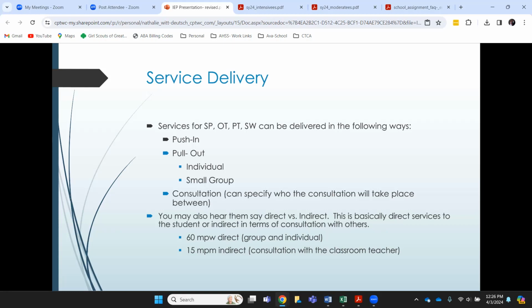and what the goal is for them to access and complete. You may also hear at an IEP, speech, OT, PT, or social work say things like direct or indirect. This basically refers to direct services, where I'm providing services one-on-one or within a small group with the child themselves, or indirect, in terms of consultation with others. So it's really just how the service is being delivered: directly to the child, or indirectly, where I'm talking about the child but the child is not present. You'll also see them write it like 60 minutes per week, direct, group or individual, or group and individual, so it gives them some flexibility. Or 15 minutes per month of indirect consultation with the classroom teacher, and they would specify what goals they're being consulted on.